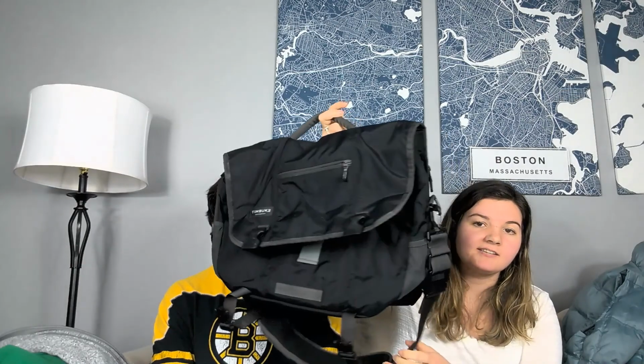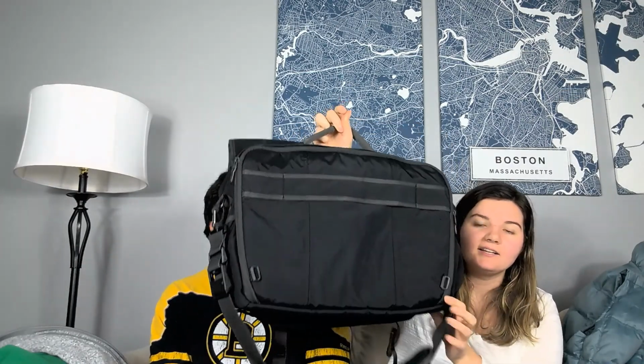So let's start off with this one because it's pretty big. The first thing we got was this Timbuktu messenger bag. These are great. I've sold one once before. I found it at the bins. This is the logo, but it's also like a little symbol that's kind of hard to describe. But that's the other logo.